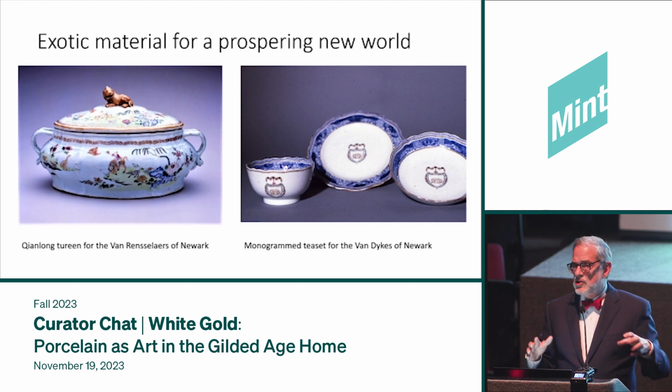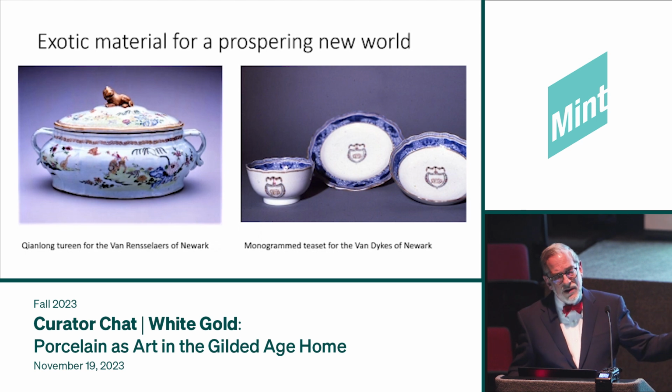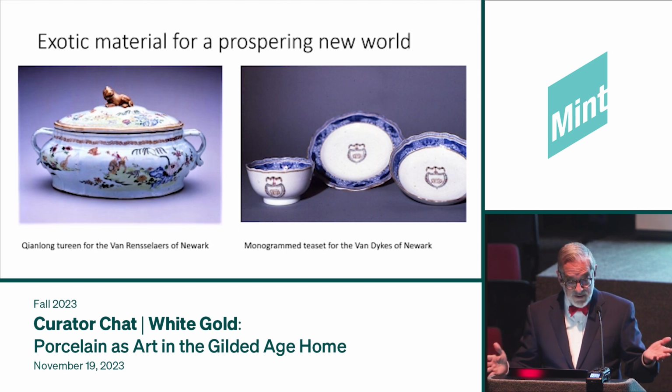Owning porcelain, owning Chinese porcelain specifically, was a hot thing all through colonial America and into the federal period. These pieces here are all from Newark families from the 18th century. Actually, both of the families are Dutch.